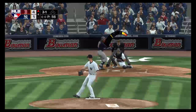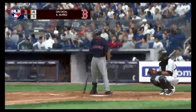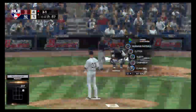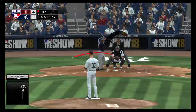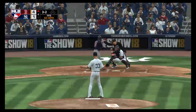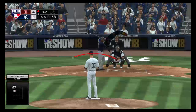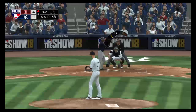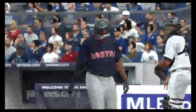The 2-1. Doesn't catch the outside corner. It's a ball. Well, this has been a good job to work the count from 0-1 to 3-1, and now he's really in the driver's seat to see a heater that he can do something with. And now the count is full for the Boston center fielder. And a good bite to that slider as he swings through it for the first out of the inning.